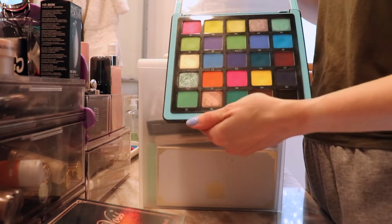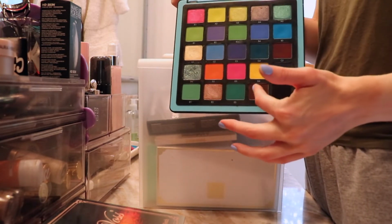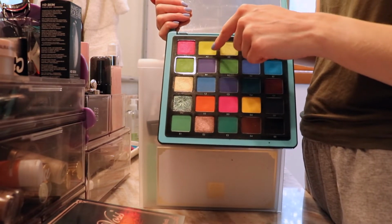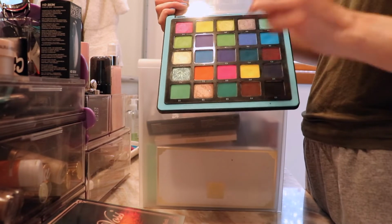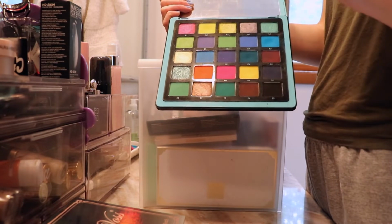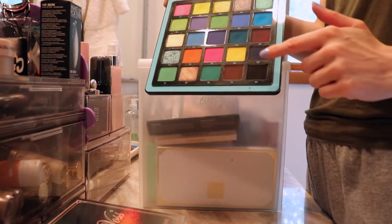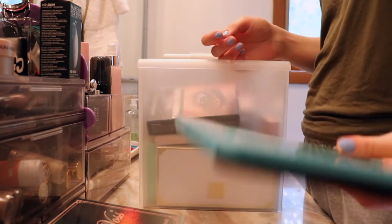It looks like I barely touched it, but I actually just clean up the in-betweens a lot, so if I didn't, this would be a lot dirtier. But A2, this neon yellow, is one of my favorites. And then I use D3 a lot, B4, B5, B3, C4. I'd say those are my favorite shades. And this has a black in there, which is good, but I noticed that this one specifically, the times I've worn it, it has kind of crumbled a little bit throughout the day.